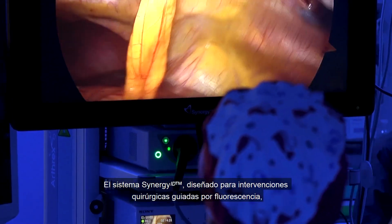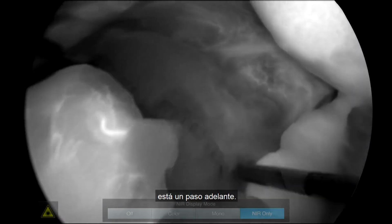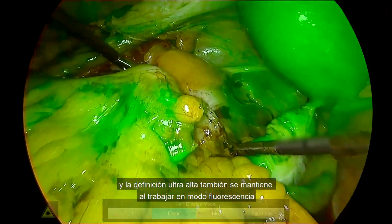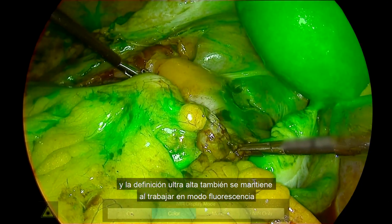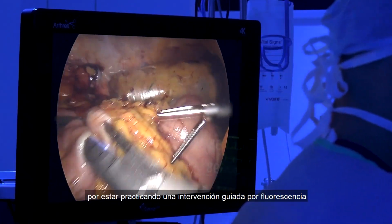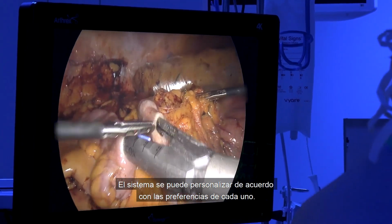The SynergyID system has been developed for fluorescence-guided surgeries. It is a step forward, an ultra HD system. And the ultra high definition is maintained also when you're working in fluorescence mode. And that has some big advantages because you don't compromise the quality of the image because you're using fluorescence surgery. You can customize the system according to your preferences.